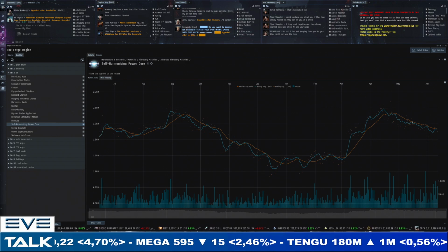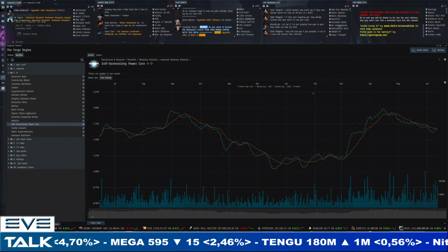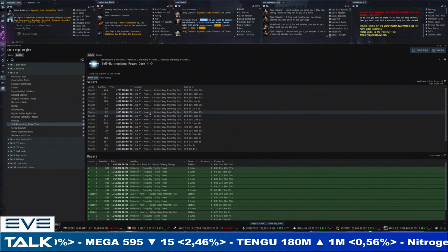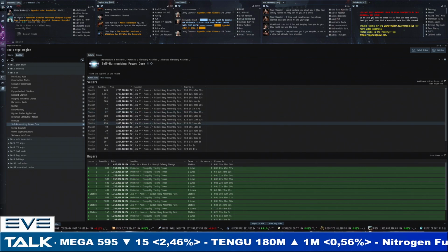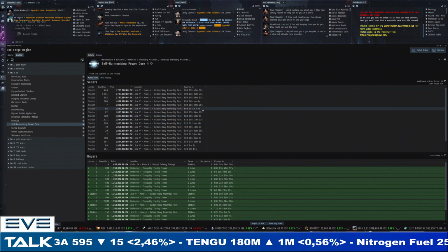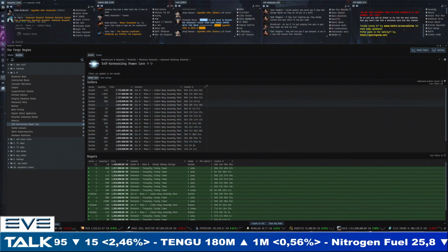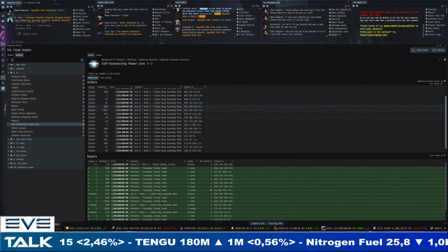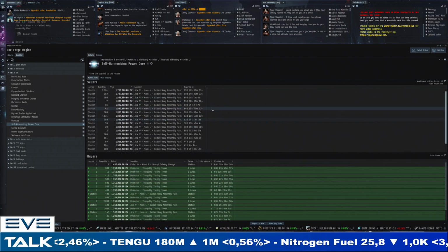Self-harmonizing power cores lost a little bit, but coming from 2 million, that is, relatively speaking, not that bad. We're still talking above 1.7 million for the sellers and 1.3 million for the buyers. First one where a bit of margin opens up between sellers and buyers. But I think the interesting thing here is that we're not seeing that much supply. We do see some new supply coming in, but if that hadn't happened, we would definitely be going up, which would eventually force these buyers into higher prices as well.